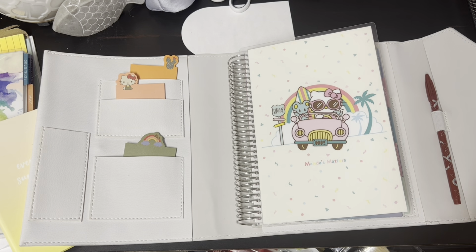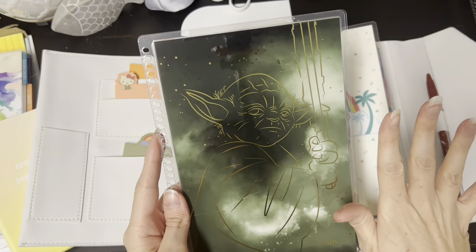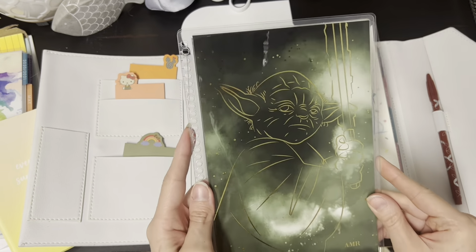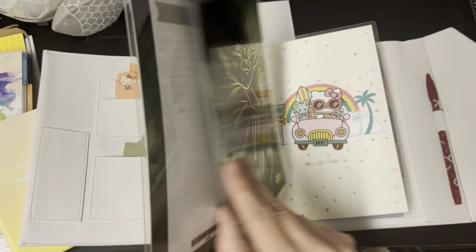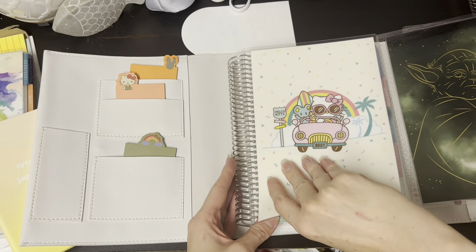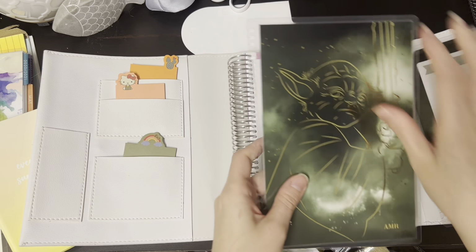I think this is my favorite that I got out of this, is an A5 cover. That is this pretty Yoda. It's got this background. I like that background. And then the Yoda is in metallic gold. So you have the inside, and it's just that background. And then the outside is also the same. So, let me show you how easy it is to change up your style.